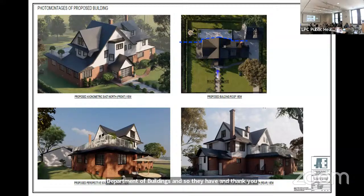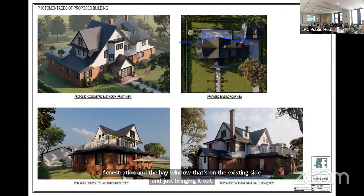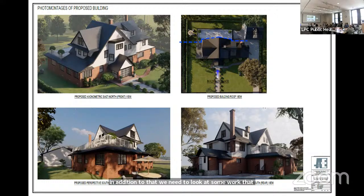So they are able to now accommodate their addition on the back side of the house, which I think is the east side of the house, or the south side, the side that is facing the neighbors, and sort of also on the side where the garage is. And they're proposing it as one story, matching the brick and the window fenestration and the bay window that's on the existing facade, and just bringing it out, carrying the roof around and doing a deck on top. And in addition to that, we need to look at some work that was undertaken by a previous owner, which includes the pavers in the driveway, the black multi-light doors at the entry, and the two gates at the driveway and at the pathway up to the house.